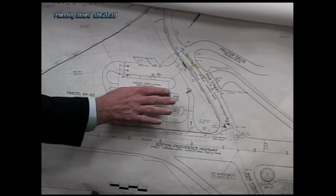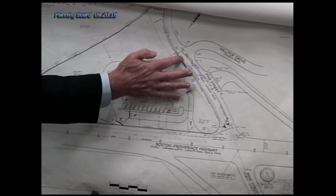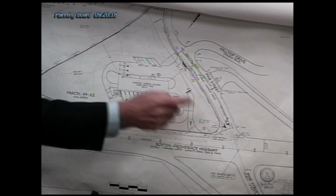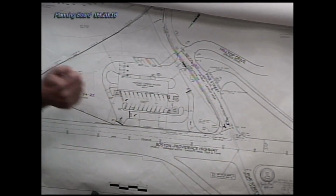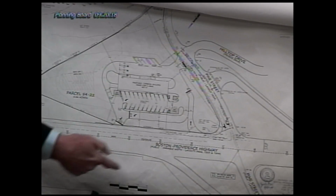Or if you come out of the car wash, you can travel out to Pine Street, where obviously you can turn left on Pine Street, or you can turn right on Pine Street and then head towards Route 1, where you can go southbound on Route 1, or cross Route 1 and take Pine Street towards Washington, South Street and Washington Street. So that's the traffic pattern.